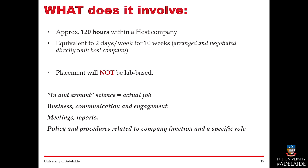The placement is not lab-based. It's not meant to be a research placement. It's in and around science. Some of them are discipline-specific, but it's meant to be an actual job as a young professional or a graduate. Once again, this is in business, communication, and engagement. So there's meetings, there's reports.